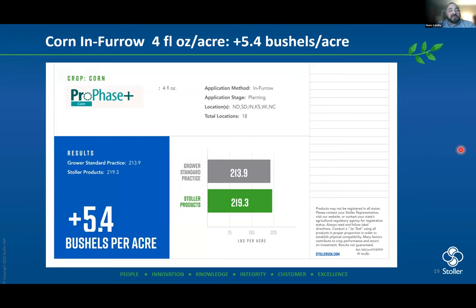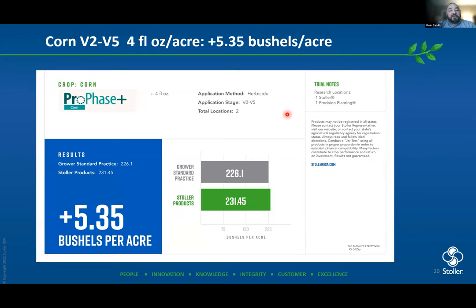Some results, you guys had some results. We've been doing this for a while. This is 18 locations across the Midwest and some neighboring states. 5.4 bushels per acre with 4 ounces per acre. I know that you're going to be promoting 3 ounces because you've got a whole package there, which is great. See, we have another one.